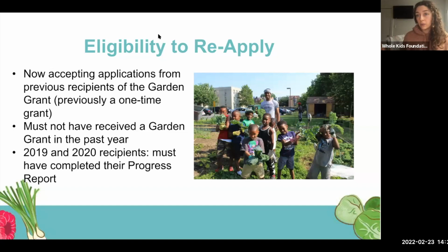So this year, as in 2022, if you received a garden grant in 2021, you wouldn't be eligible to apply this year. But if you received your grant in 2020 or earlier, you are eligible so long as you completed your progress report. So if you haven't already completed your progress report, you can do that and then submit an application. We just want to hear from you. We want to have an update on the previous grant before you apply for a secondary grant.